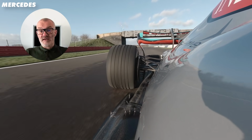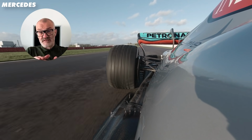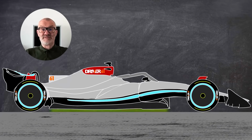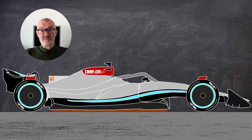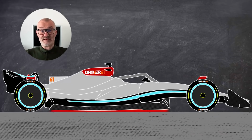Now, if your floor edge flexes, what it will do will close off that gap to the circuit, and then the air isn't going where it wants. Therefore, your design for the airflow stops working. And then that means you lose downforce, the car pops up, then in the end, the downforce comes and we get into this porpoising cycle.